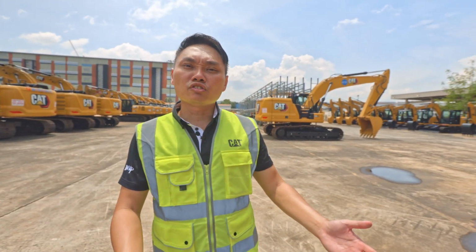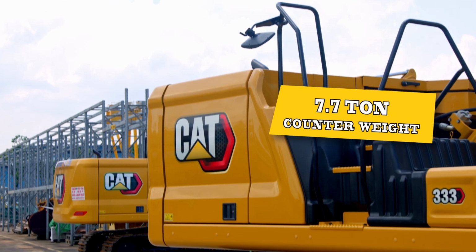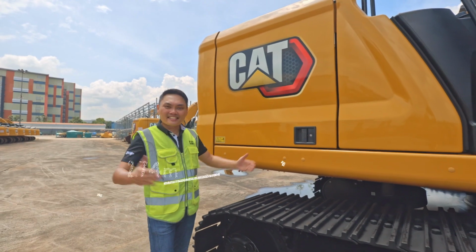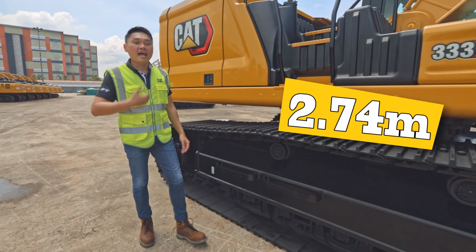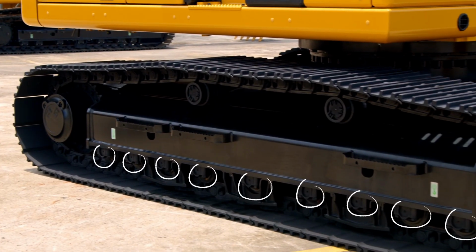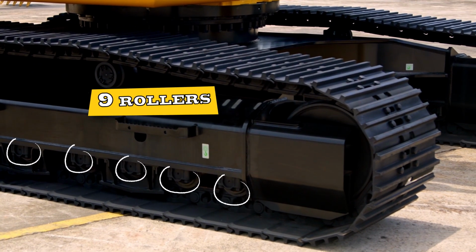So now we know that the front structures are strengthened, how about the rest of the 333? We added 1 ton to the counterweight to make it 7.7 tons. We extended the track gauge to 2.74 meters to give you extra stability and extra payload. The long undercarriage with 9 rollers ensures that this machine can perform on any terrain.